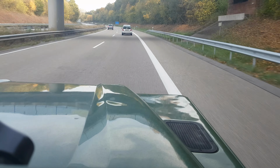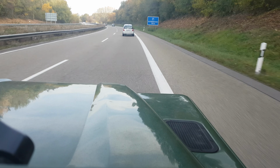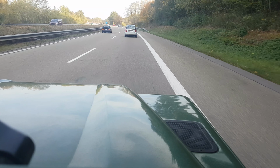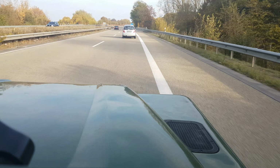I'd like to emphasize that this sound is not enhanced. This is actually how loud it is in here. I do not have the windows down. I do have the vents open on the front though. However, that's with vents closed, so they're not adding a whole heck of a lot to this, other than maybe some whooshing noises that you might hear on the camera.